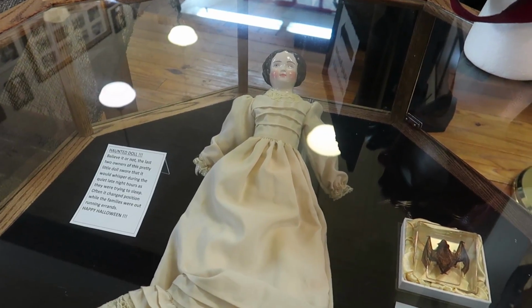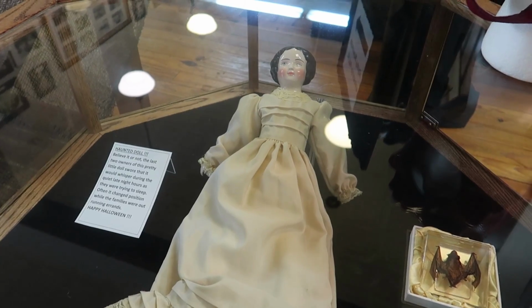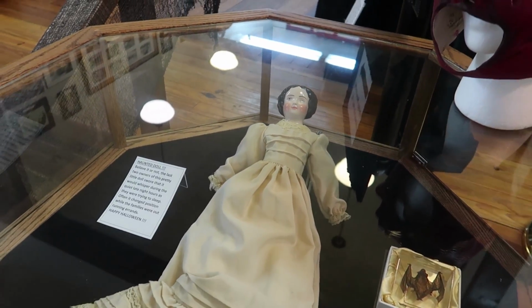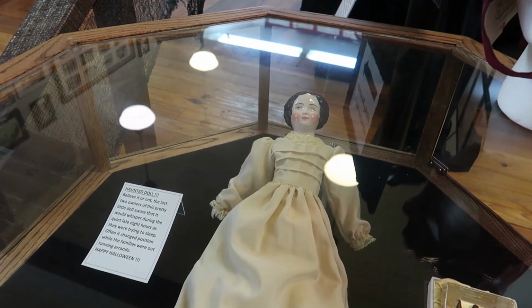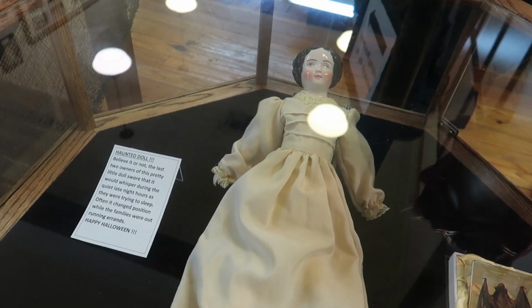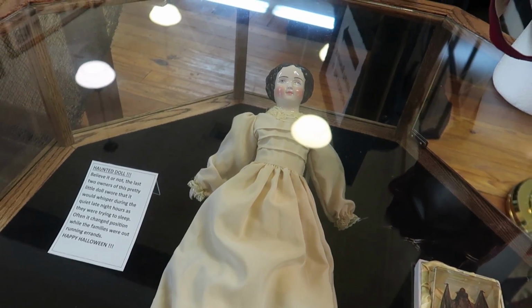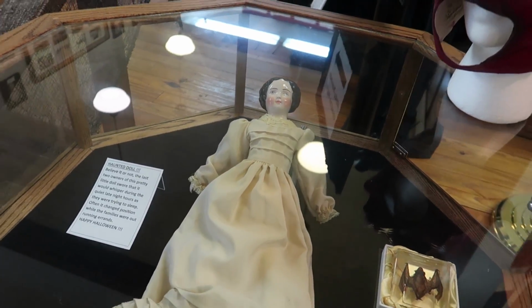This is probably the thing that I'm most nervous to be videotaping. I have the shivers right now. My throat is like in a ball, like I'm scared. This is a haunted doll. It moves and whispers things in the night. Don't you feel funny standing here? I do. I feel different, like my body is not responding well to this. I have the shivers.